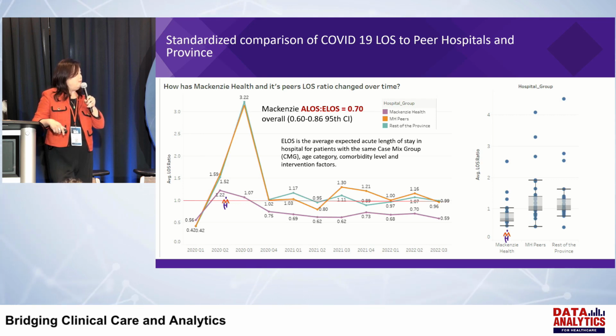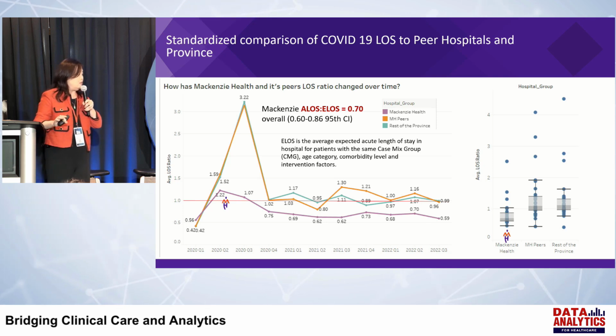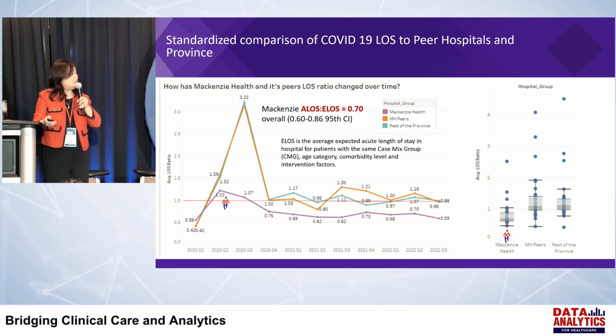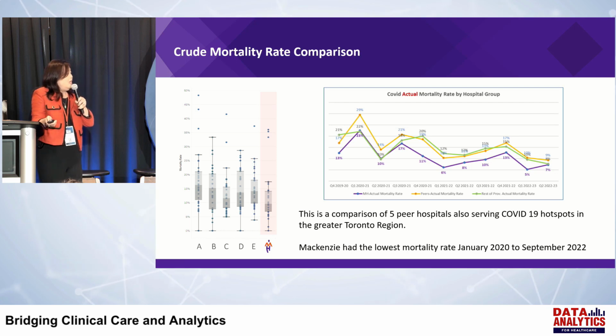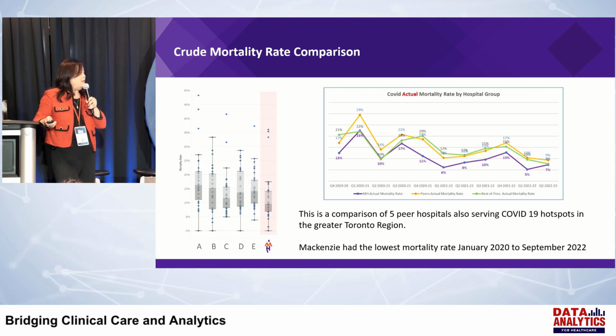We graphed Mackenzie in purple at the bottom, and the rest of the province in orange, with peer hospitals, which are hospitals in other hotspots with similar populations, in green. And you could see our length of stay was consistently lower than everybody else. This was our crude mortality comparison. Our mortality rate was persistently lower than everybody else in our peer group, as well as compared to the rest of the province.